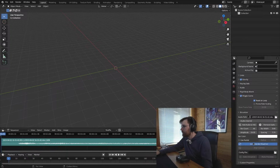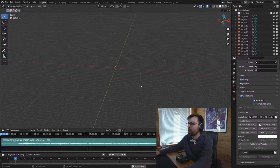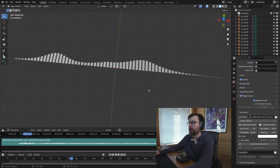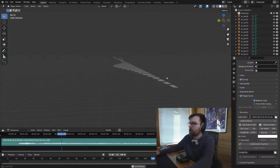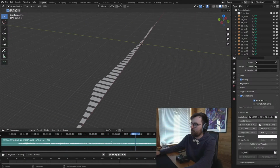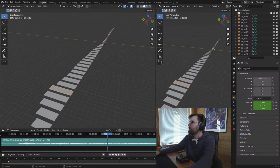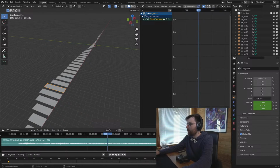Regenerate or generate. I hope this works. Oh, it does. Look at that. Look at this amazing add-on. How cool is this? These are all baked to keyframes. No, it's using this bake to F-curve modifiers thing.